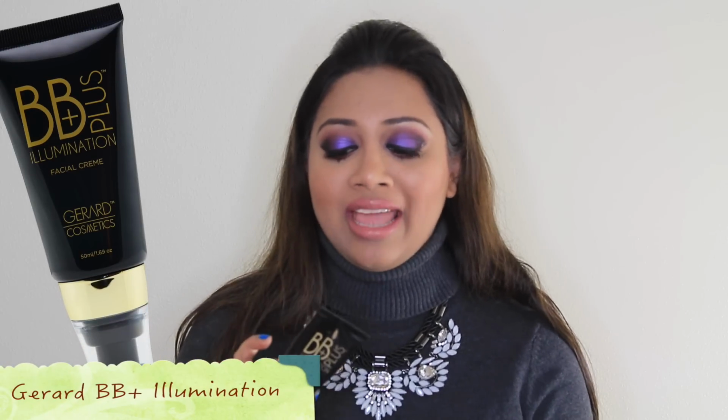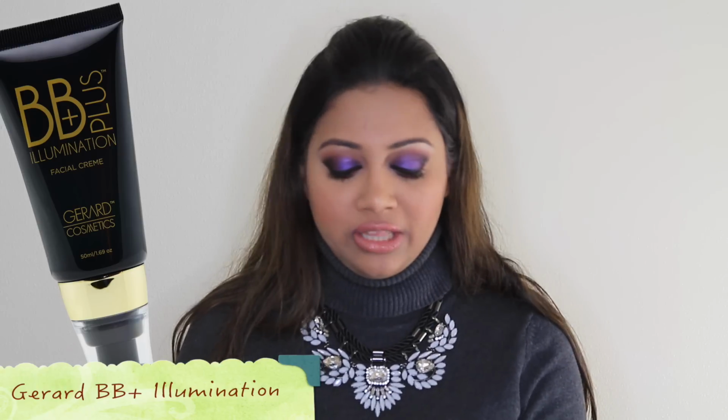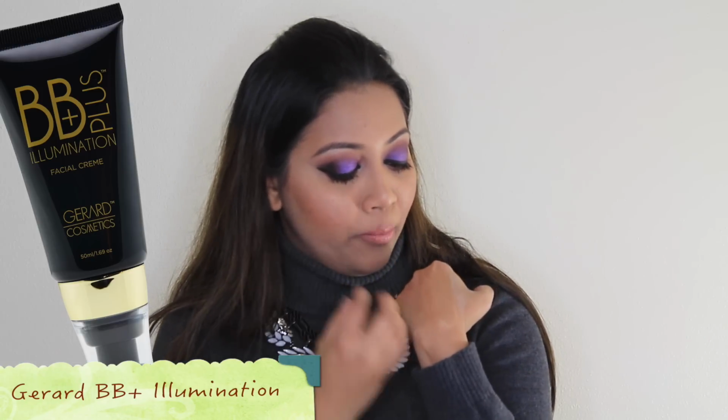In the liquid highlighter category, I have 2. One is this Joy Cosmetics BB Plus Illumination. When I got this one, I was continuously using it for 2-3 months, and I was literally obsessed with it. Actually, I'm still obsessed with it because this is a great highlighter. It's a perfect blend of champagne and bronze.